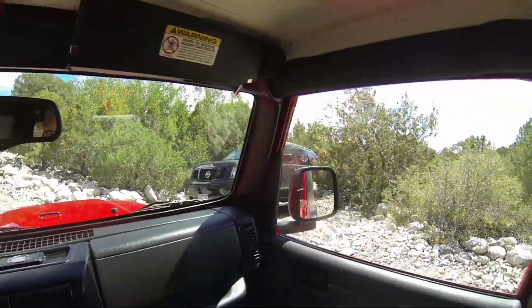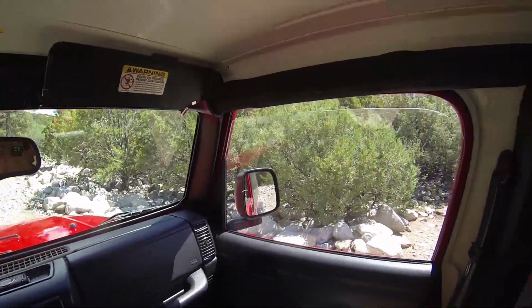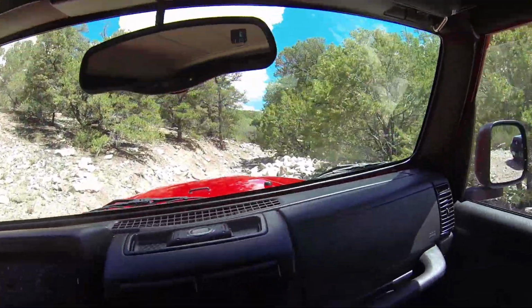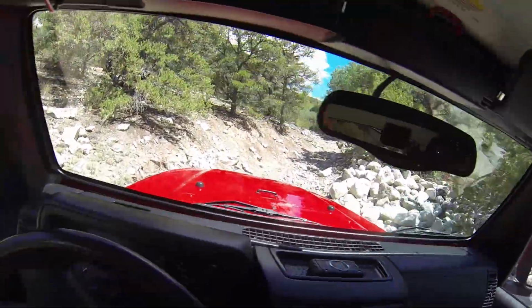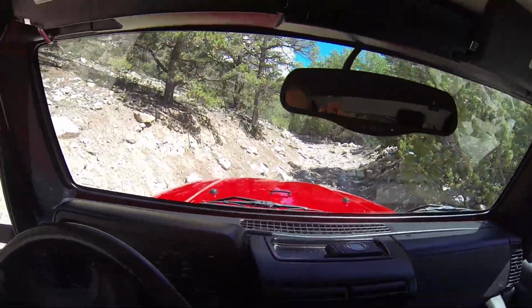Looks like the end of the road for a new Pathfinder. It's all the further it can go. Almost got the Rubicon warmed up.